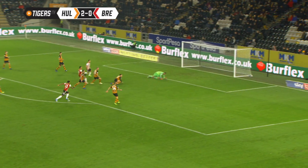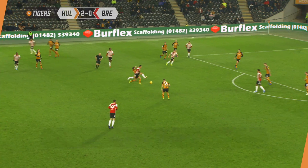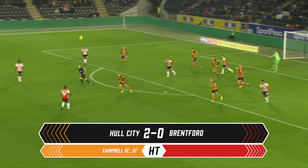Yanaris linking up. Good save by Marshall. First time he's had to be seriously tested, and he stands his ground. Tigers have just taken their eye off the game ever so slightly in the last couple of minutes, and Brentford are just having a little spell here.